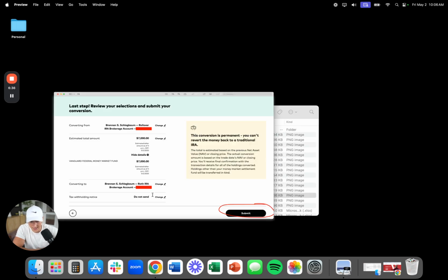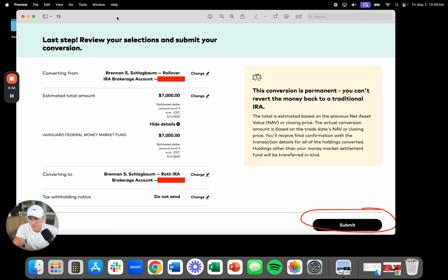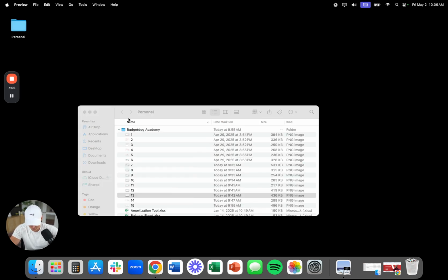Number 13, almost done, guys. Like I said, this is a super simple process. So now it's going to give you a review of what's happened. So your specific account converting from that rollover, that traditional or pre-tax IRA, and it's going to show you the amount. It's going to show you where these funds are held. It should be a federal money market fund because that's a cash equivalent. And then it's going to say where it's converting to, the Roth IRA that you obviously want to do the backdoor to. And then the tax withholding notice, do not send, hit submit.